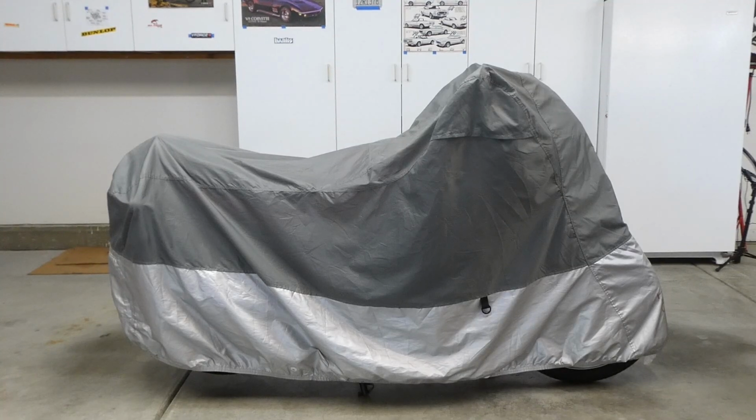I have too many motorcycles, so it's time to thin the herd, as they say. I really hate to sell these things because they're getting extremely hard to find, and this happens to be one of the best in my collection. Let's get to the unveiling here.